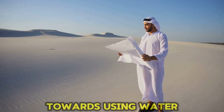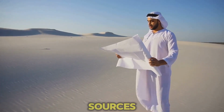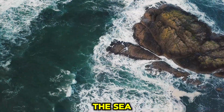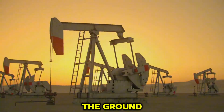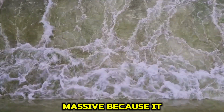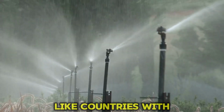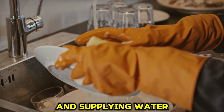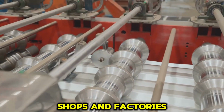The kingdom moved towards using water from two primary sources that weren't about to run out quickly: desalinized water from the sea and ancient water buried deep in the ground, known as fossil groundwater. This shift was massive because it allowed Saudi Arabia to use water like countries with plenty of rain and rivers, supporting big farms and supplying water for homes, shops, and factories.